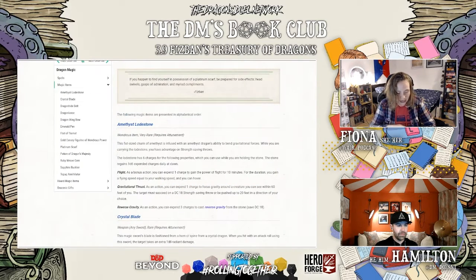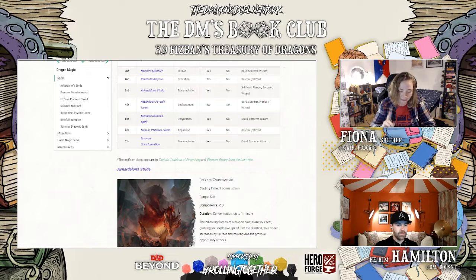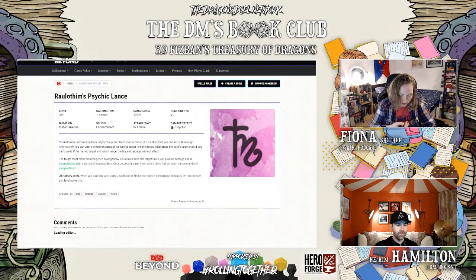Essentially, you unleash a shimmering lance of psychic power from your forehead at a creature that you can see within range. Alternatively, you can utter a creature's name if the target is within range, so 120 feet. It becomes the spell's target even if you can't see it, so it gains no advantage from cover or anything like that. And then it says, if the named target isn't within range, the lance dissipates without effect.